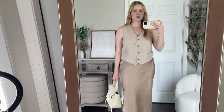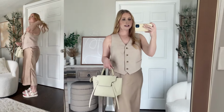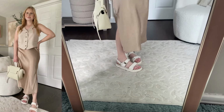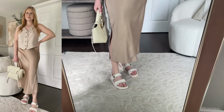So I've got this one that's an Old Navy favorite of mine. I wore this so much last year, so I still have it in my wardrobe, and it's a silky slip skirt in a pretty champagne color. I wanted to keep everything neutral, so I've got my neutral handbag, and then I've got these great sandals. They're back again at Target. I'll link some similar ones, but they're very comfortable, double strap sandals.